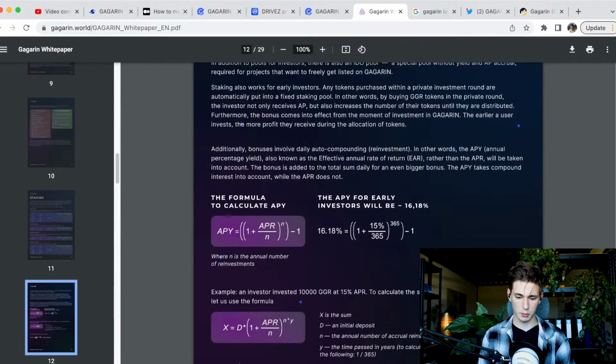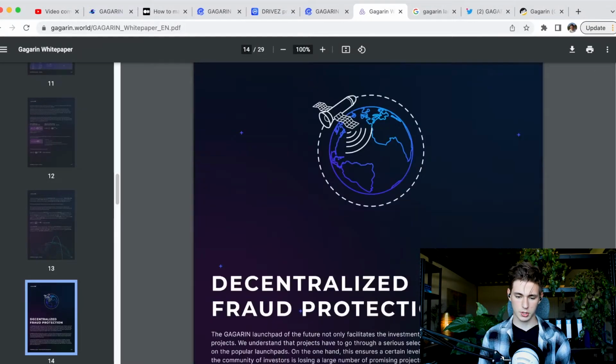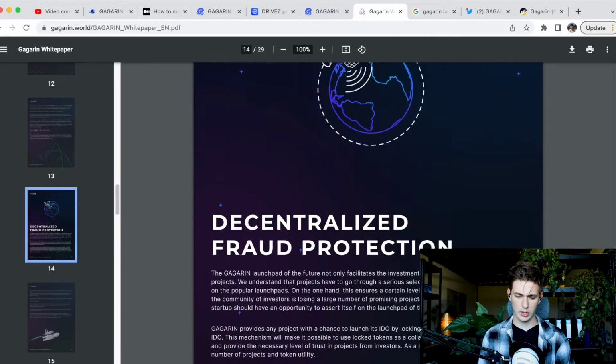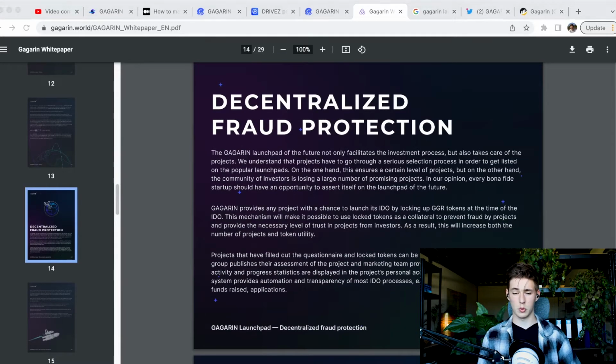Here they have a bunch of formulas and calculations. Guys, I'm not going to bore you with this, right? We trust it. We trust the process. We don't have to know that, right? I feel like fully understanding a project is very important, but we don't have to go that in depth to actually look at the formulas.